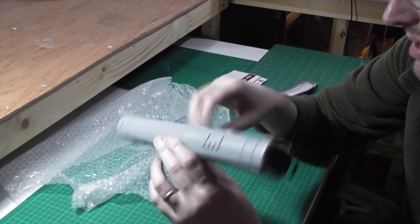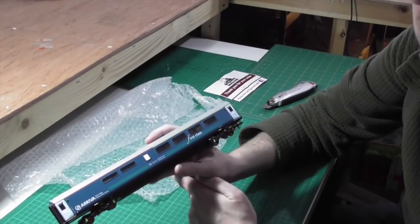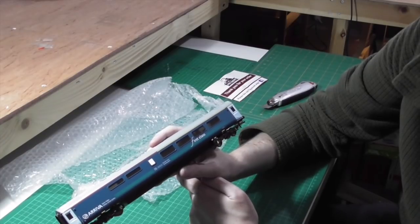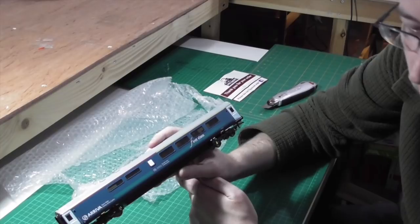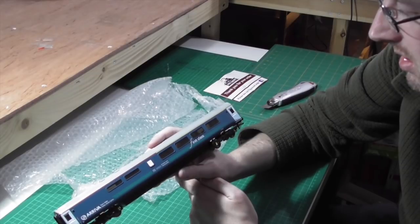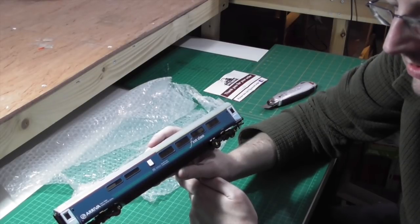I did consider buying a buffet car in another livery and then spraying it up and buying the transfers from Fox Transfers or something like that, but the cost it would have involved, and I'm not proficient at air spraying at the moment, it would have been more hassle really. So I'm well pleased with it.